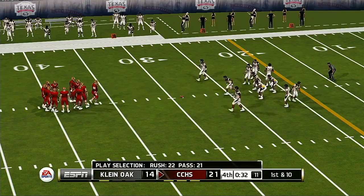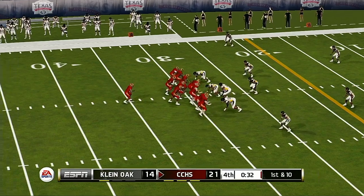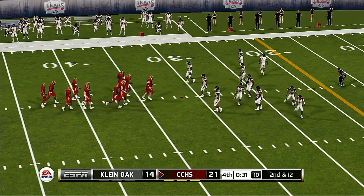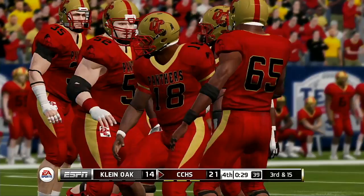The whistle hasn't sounded yet. They still have to snap the ball and make sure they don't make any mistakes. And this should be a kneel down as they just try to kill the clock. And he'll just take a knee here to kill the clock. The Panthers using their third and last timeout. He'll go down to one knee.